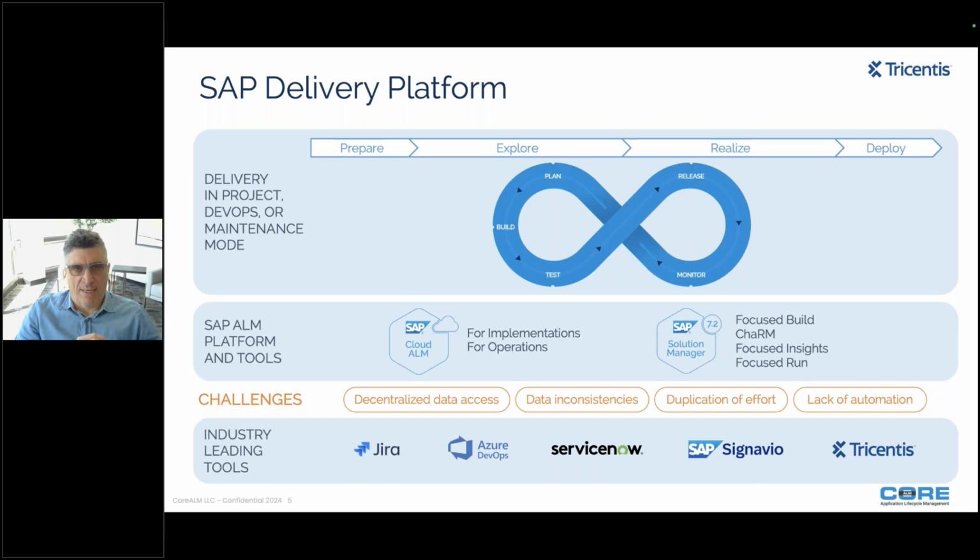But what we see with those tools is, even if they are used, then there are additional tools that are out there, like Jira, Azure DevOps, ServiceNow. How can we get those tools to actually work together? That's been the biggest challenge that many of our customers have reported that they have before they start looking and exploring our solutions.